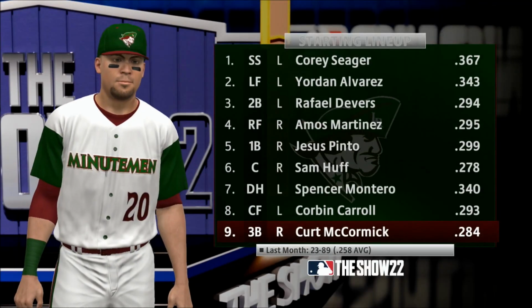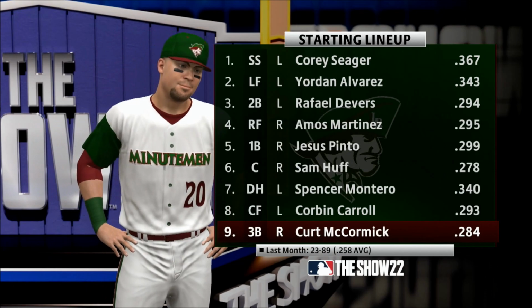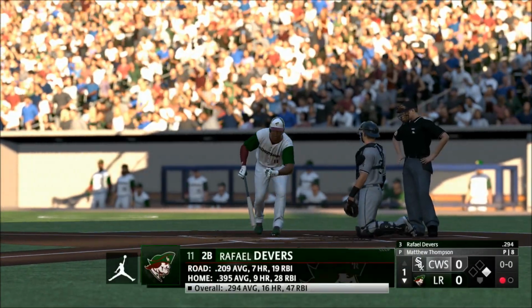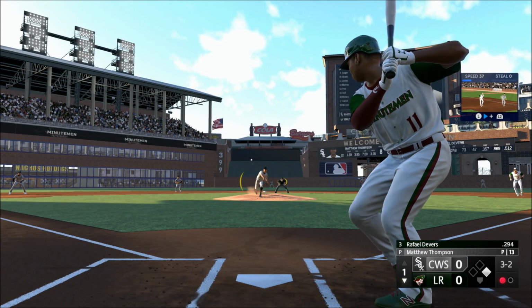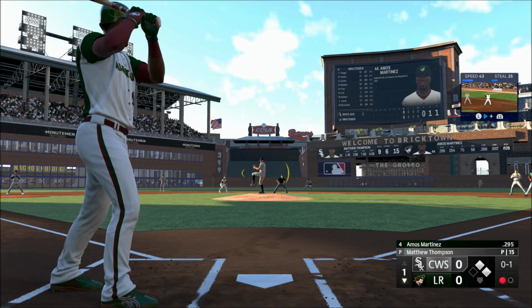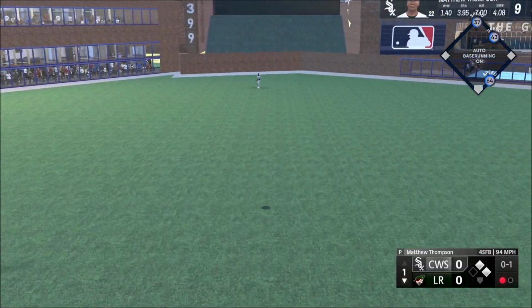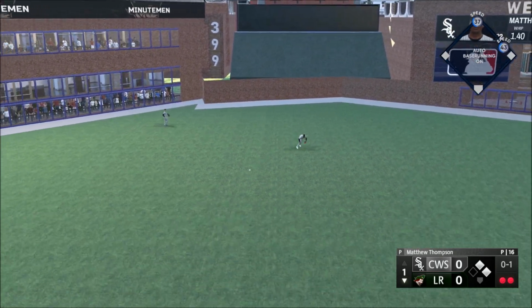And let's take a look at the lineup. A guy who's been huge for them over the last month plus, Kurt McCormick. Well, Boog, he's a guy to watch because he capitalizes on the big. So Devers will take his first strike. This one in the air, center field. Robert gets under it, and he makes the catch.